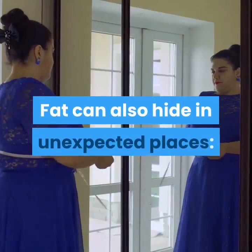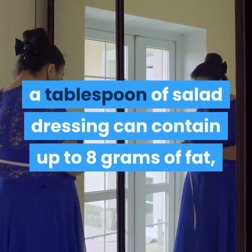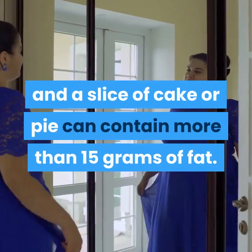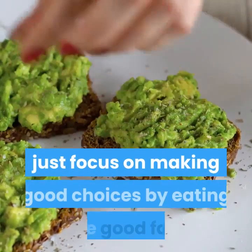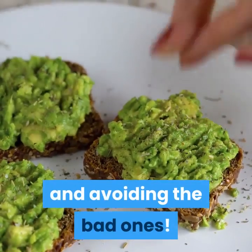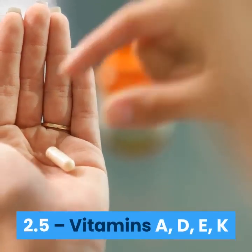Fat can also hide in unexpected places. A tablespoon of salad dressing can contain up to 8 grams of fat, and a slice of cake or pie can contain more than 15 grams of fat. So don't be afraid of fat, just focus on making good choices by eating the good fats and avoiding the bad ones.